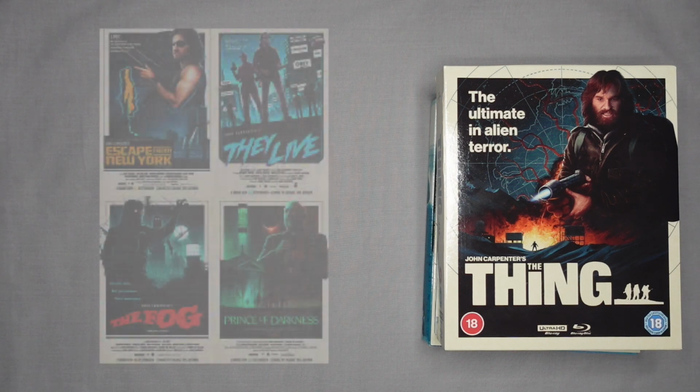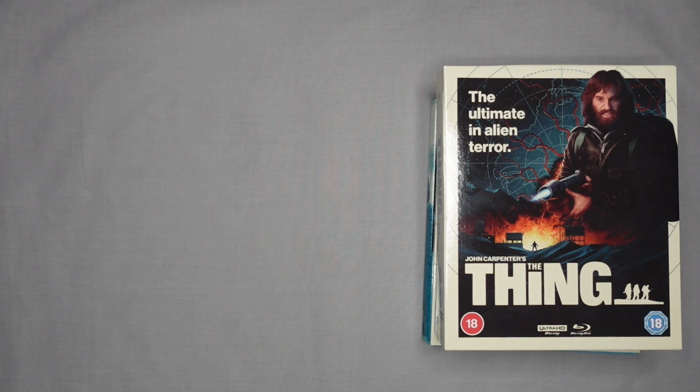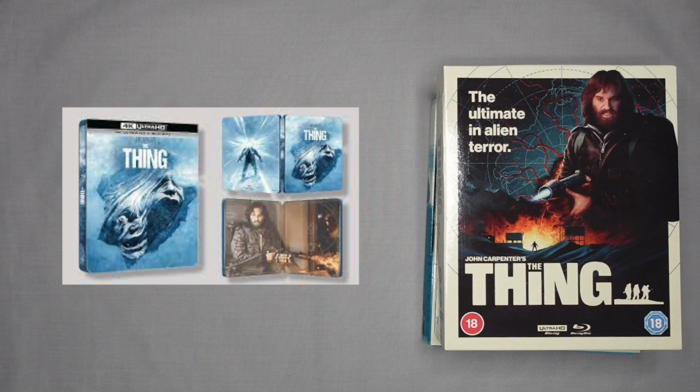Universal have done a nice job. I do like the fact that they've tried to put this in packaging to match those Studio Canal releases of the other Carpenter films. It's nice that they've sort of tried to do that to tie in, because I'm sure that must be somewhat intentional. This is also available as a steelbook, of course. There are different versions available out there. There are choices when it comes to this. But anyway, that's a quick unboxing.